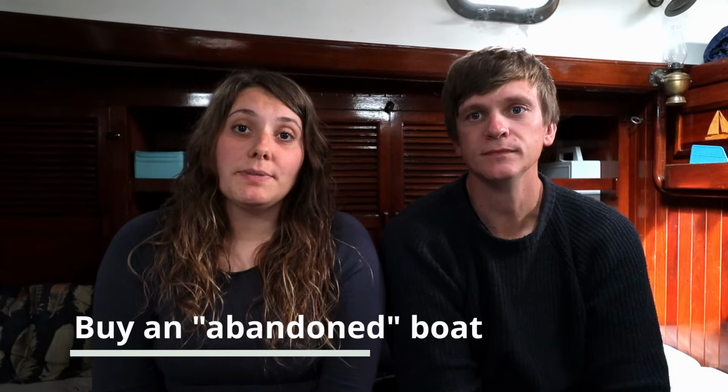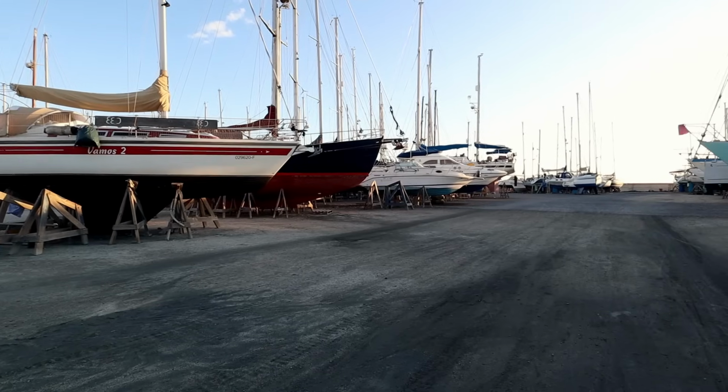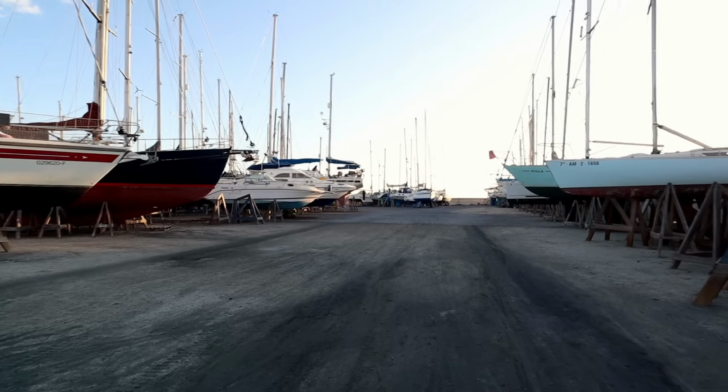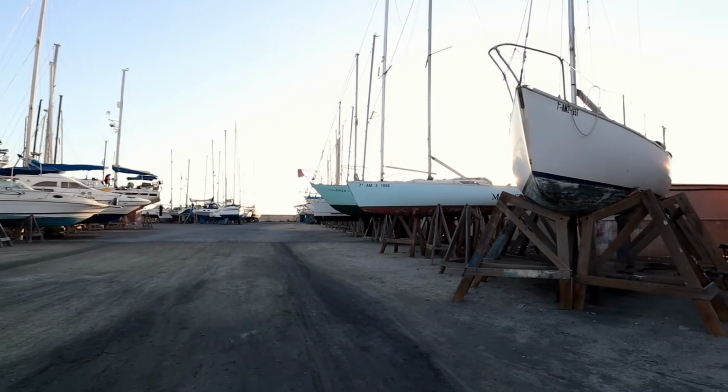Another way to find a cheap sailboat is to contact yards or marinas near where you live and ask if there are any boats that have been abandoned, where the bills haven't been paid for some time, and ask to go see the boat and what condition it's in.